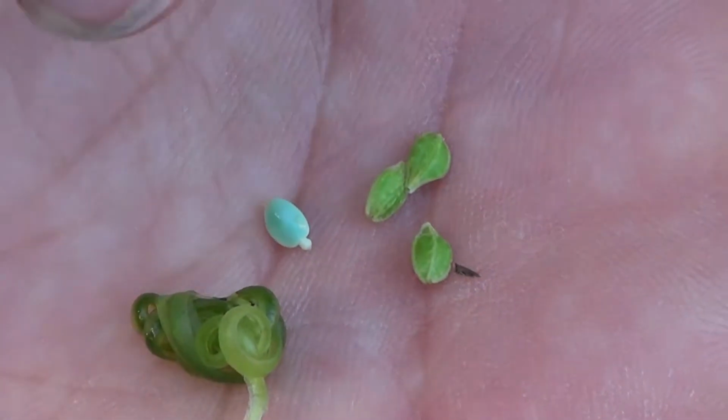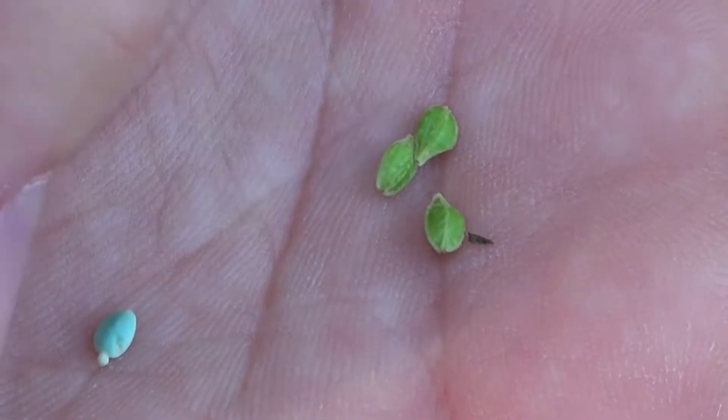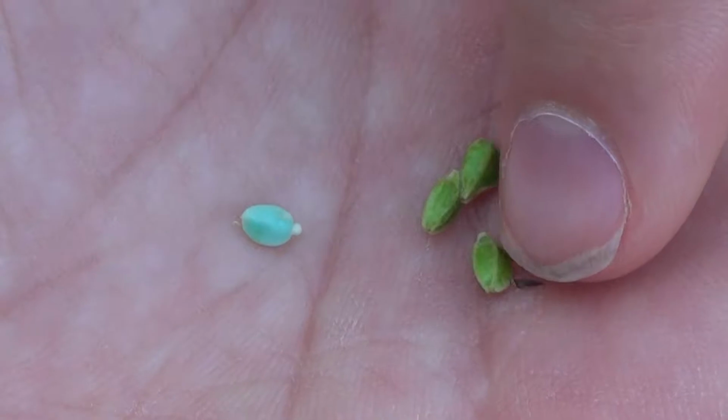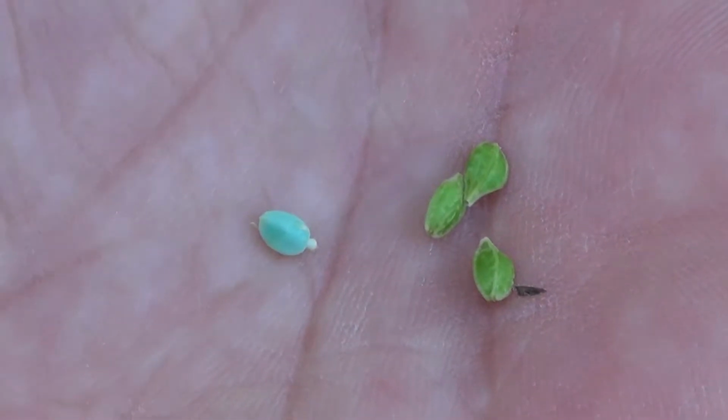What's cool about the jewelweed seeds also is after they pop open, you have this jelly shell stuff on the outside, and these are the seeds on the inside. So after you skin the skin off of the seed, they're this bright blue color.